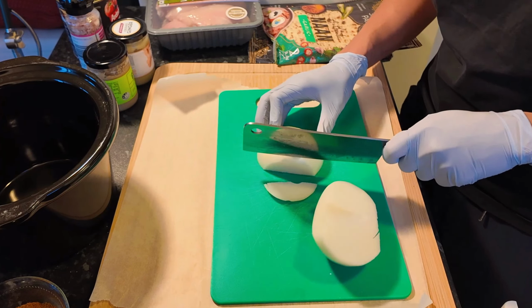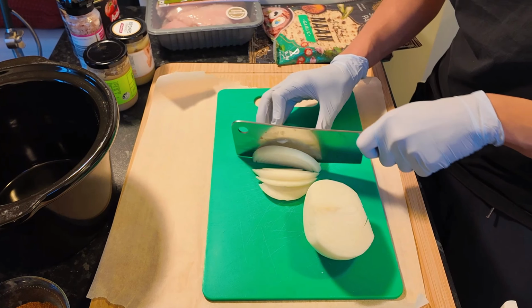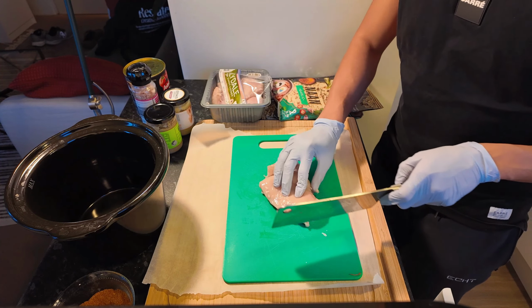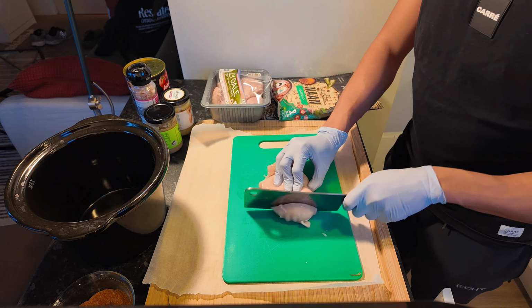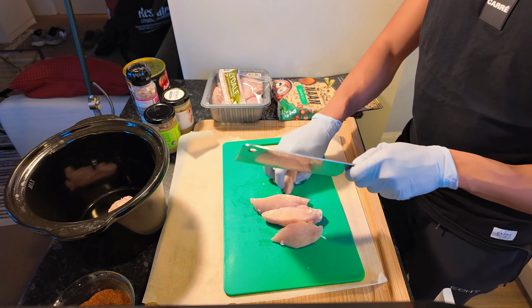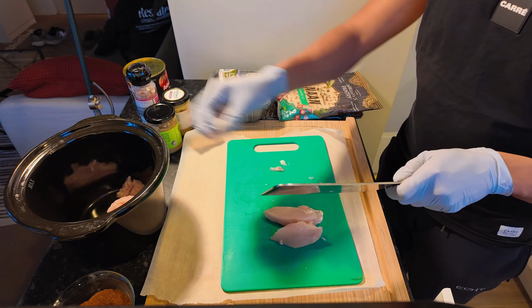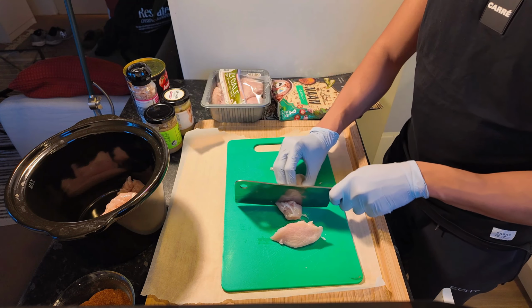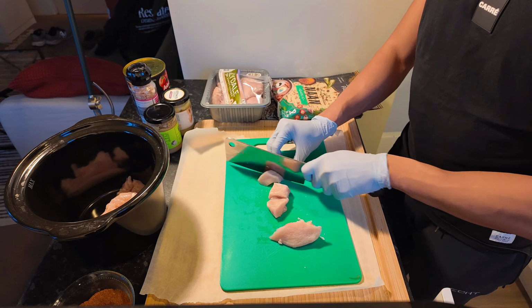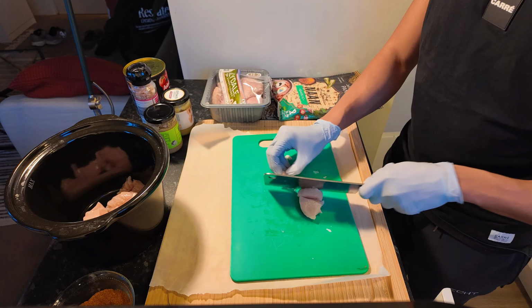Just roughly chop your onions because we're going to put it in the blender anyways. I don't know about you, but I really don't like touching raw meat, so that's why I'm using gloves. I'd suggest cutting the chunks a little bit bigger because we're going to put this in a slow cooker and it's going to become really soft and tender, but we don't want it to go mushy either. So cutting it a little bit bigger, I think, will help.